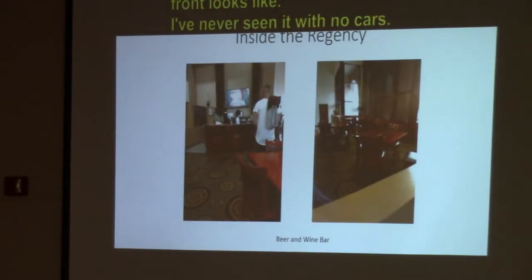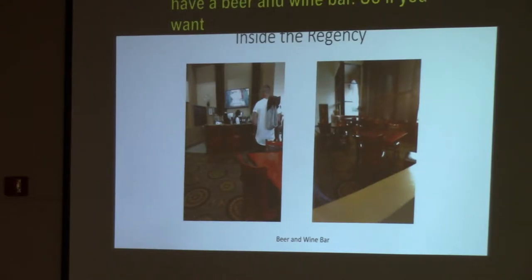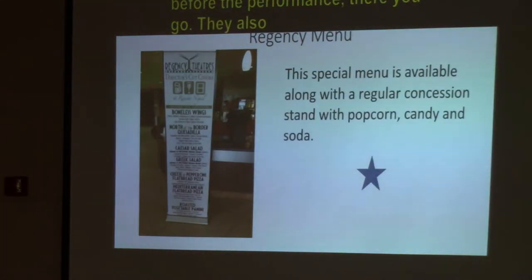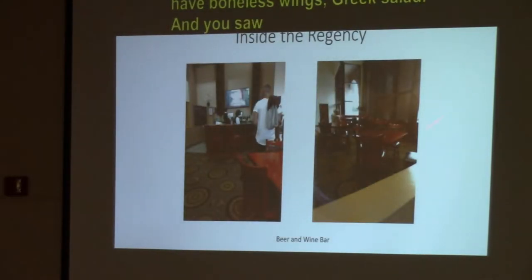They have a beer and wine bar. So if you want to have a date time and have a cocktail, a beer or a wine before the performance, there you go. They also have a menu. They have boneless wings, quesadilla, Caesar salad, Greek salad, and of course you saw that there was seating, nice seating, so you can eat there.